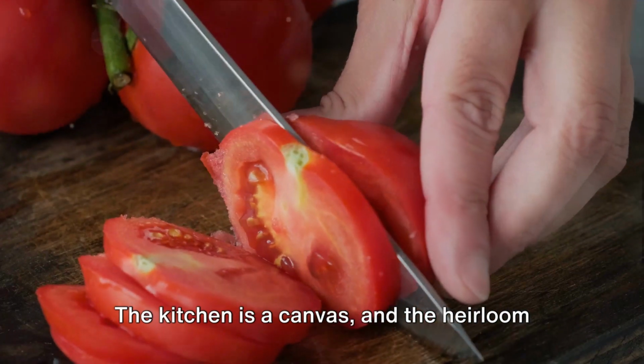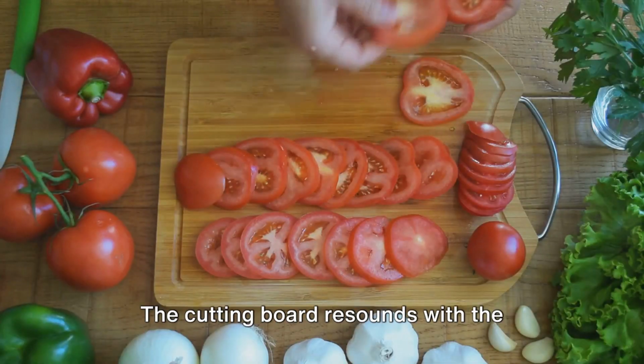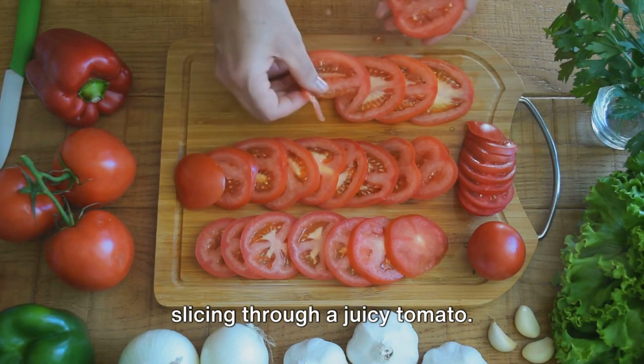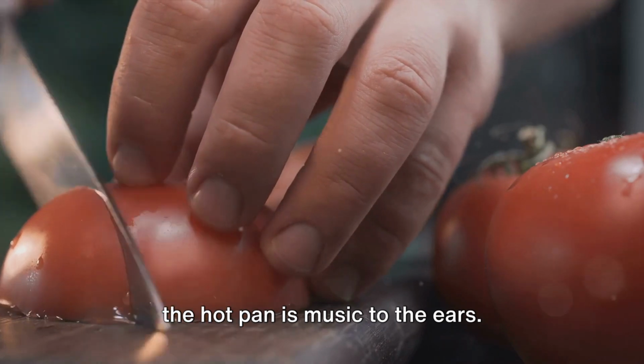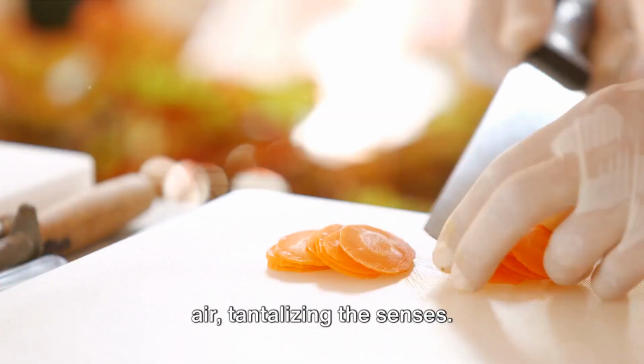The kitchen is a canvas, and the heirloom vegetables are the vibrant colors that bring it to life. The cutting board resounds with the rhythmic chop chop chop of a knife slicing through a juicy tomato. The sizzling sound of vegetables hitting the hot pan is music to the ears. A whiff of the divine aroma fills the air, tantalizing the senses.